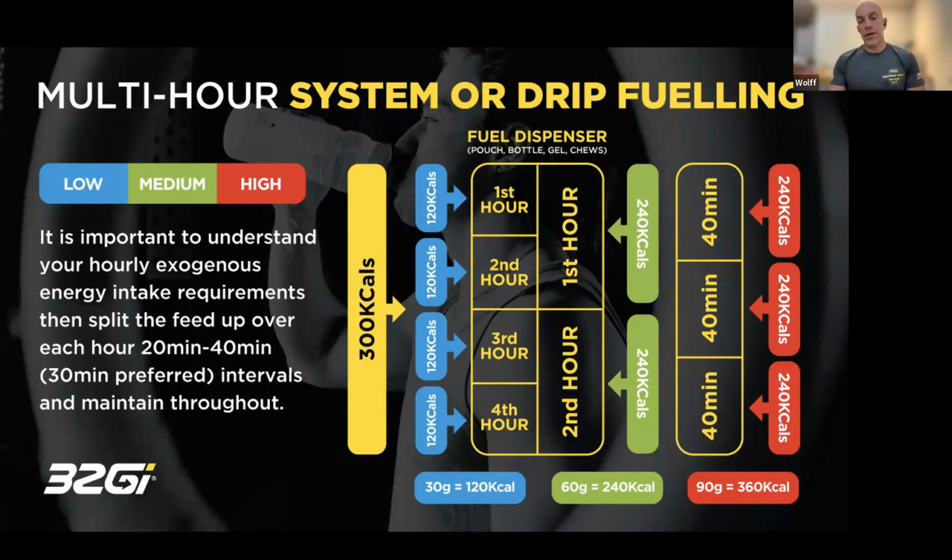Okay. 30 grams of carbs per hour is basically 120 calories per hour. So you can see I've just broken it down into hours. And then if you look at 2 hours, it's 60 grams. What you would take in hours 1 and 2, you're now taking in 1 hour. And then if you're looking at 90 grams of carbs per hour, what you were taking in an hour, now you're taking every 40 minutes to get 240 calories every 40 minutes.